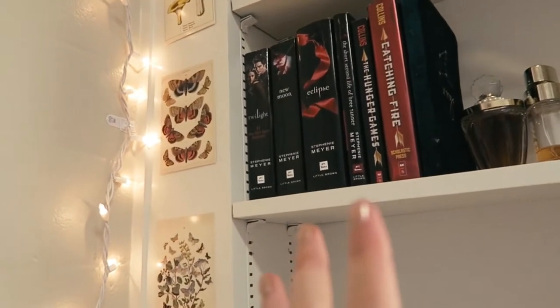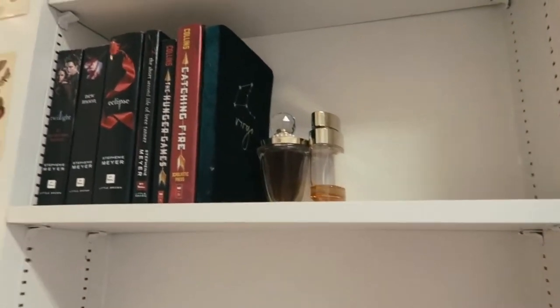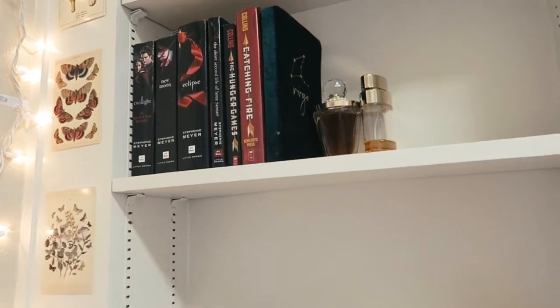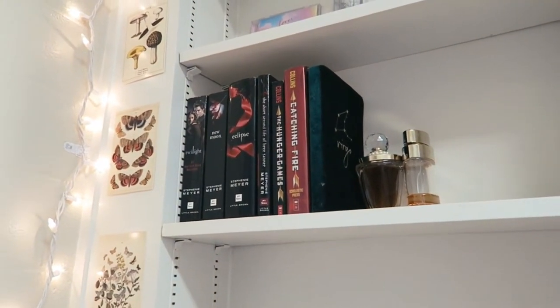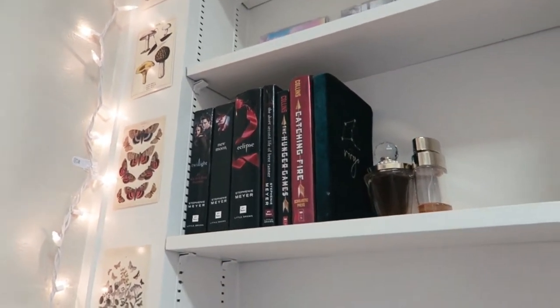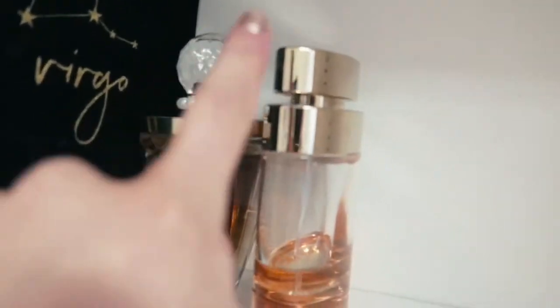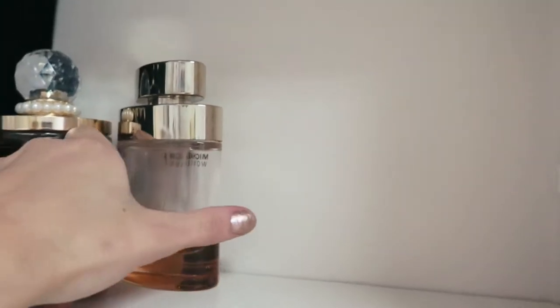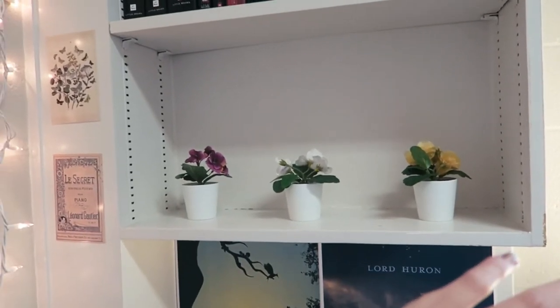1, 2, 3, 4, 5. I can't count, that is 6 books. 6 beautiful books. I basically just bought them because one, they look pretty, and two, I doubt I'll have free time to reread them, but I need to. I have perfumes right here. This is Taylor by Taylor. This is Wanderlust by Michael Kors. These three little plants right here were also from IKEA.